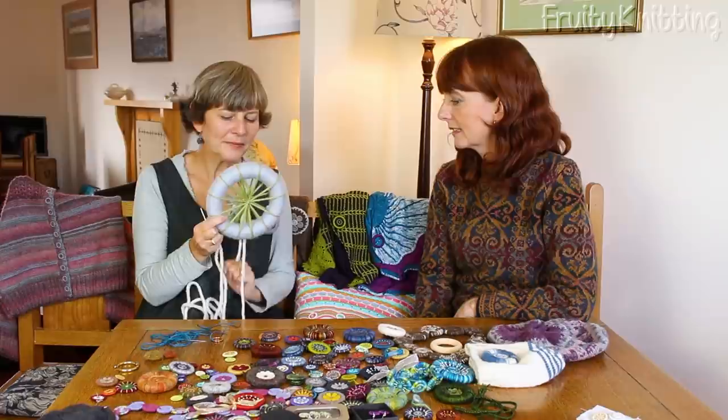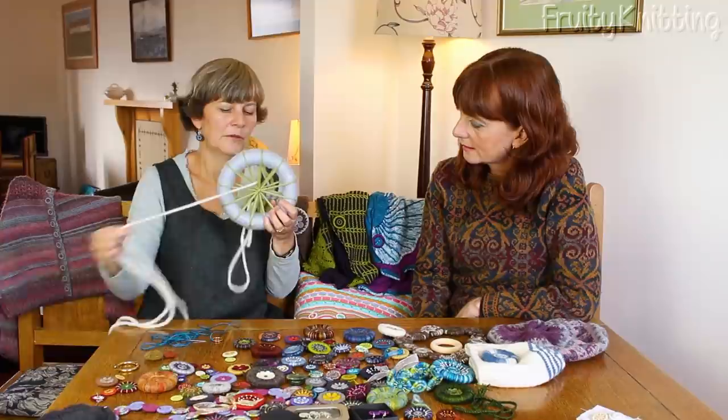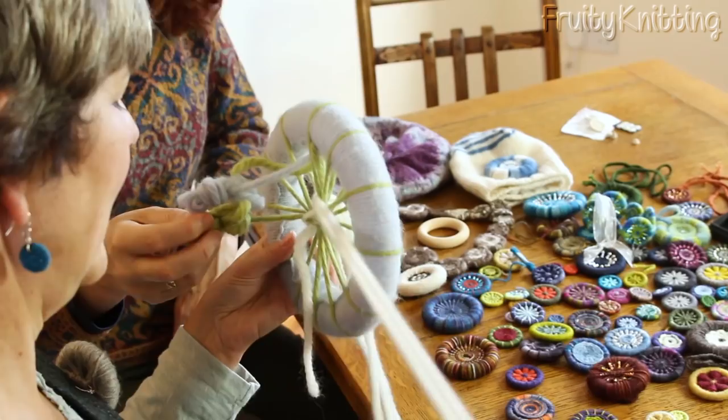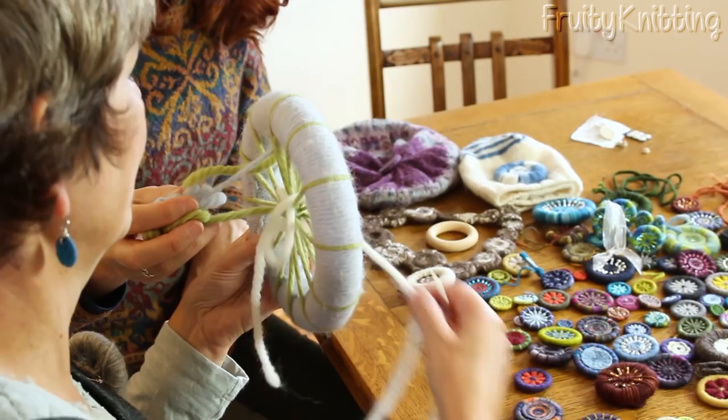It will fall back into place. Yes, and then we just really work on making those stitches that will go around, that will give us our pattern and design. So now you're just doing a simple back stitch. Is that right? Is that what you're planning? Yes, I was just going back on myself.